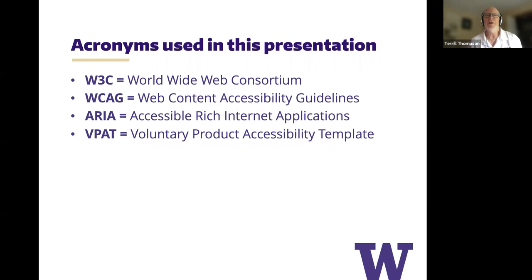But everybody who makes a purchasing decision needs to know at least a little bit about how to evaluate the responses that vendors come back with when we ask, is your product accessible? So we're going to talk mostly about that step two today, of evaluating the responses received from vendors and trying to get some sense of whether a product is accessible.